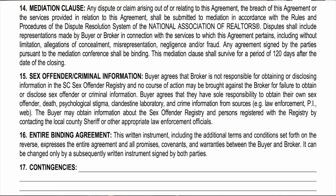So basically what they're saying is that you can mediate about just about anything that happens during the confines of this contract and during the terms of this contract about these things. So limitation, allegations, concealment, misrepresentation, negligence, or fraud. Any agreement signed by the parties pursuant to the mediation conference shall be binding, it says. This mediation clause shall survive for a period of 120 days after the date of the closing.